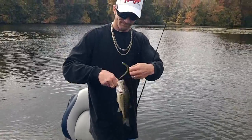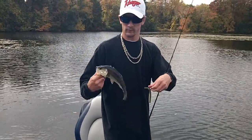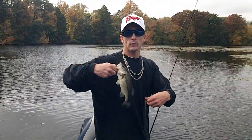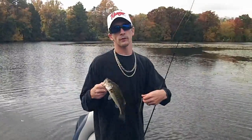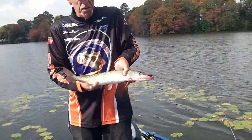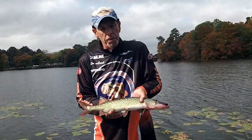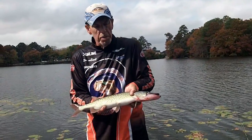Yeah, right on the edge of the pads in about 4 feet of water. Yep, they're getting it on, bringing it up, dropping it real slow, twitching it a little, and they're usually hitting it on the fall. Tons of these. This is a small one. There's pickerel in here that are 4, 5, 6 pounds, even more, maybe even a state record.